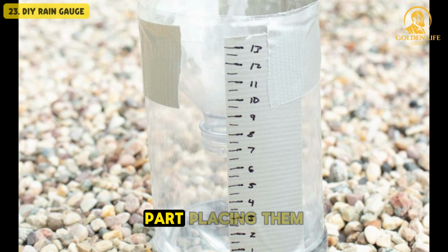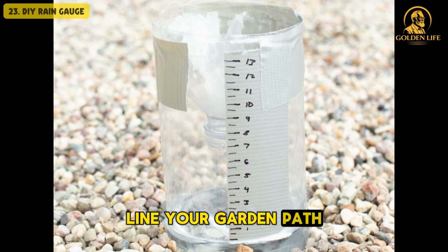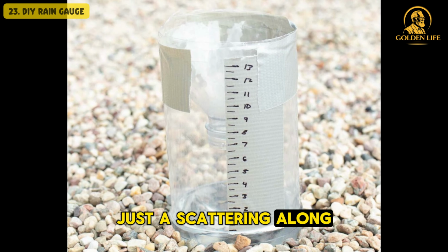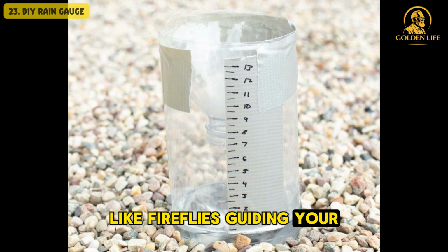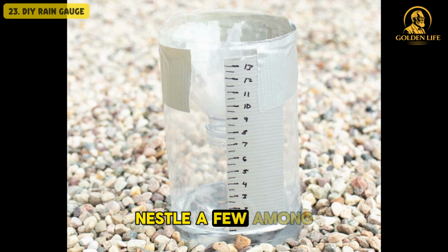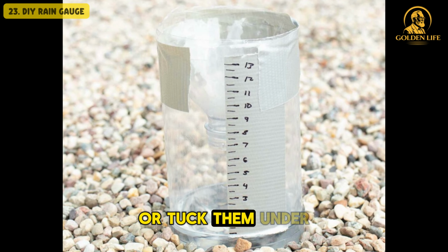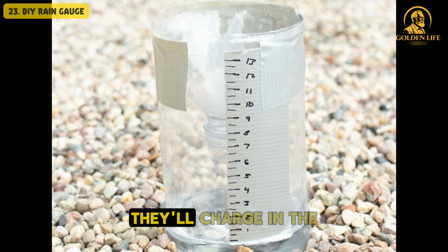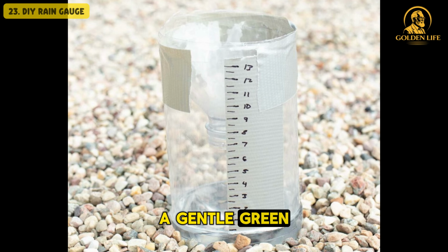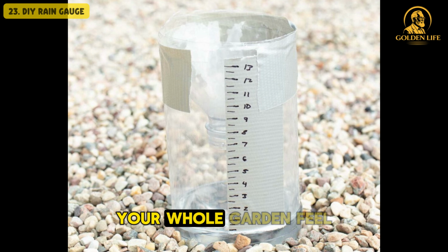Now comes the fun part: placing them. Line your garden path with these glowing pebbles. You don't need many, just a scattering along the edges like fireflies guiding your way. Or place a circle around your favorite potted plant, nestle a few among your herbs, or tuck them under the lip of your bird bath. They'll charge in the daylight and glow for hours once the sun sets, a gentle green-blue twinkle that makes your whole garden feel alive, even in stillness.